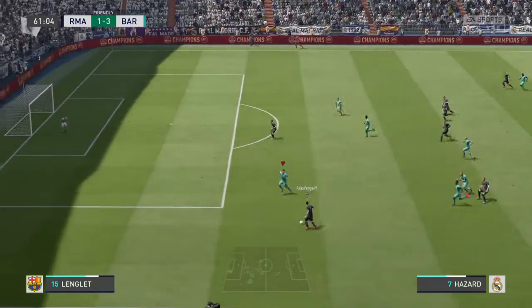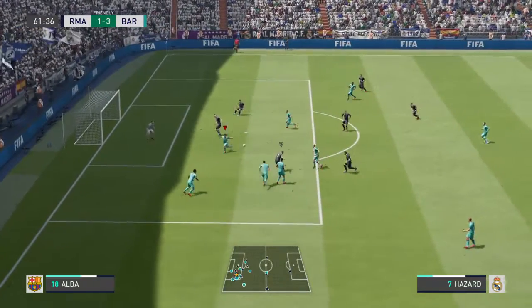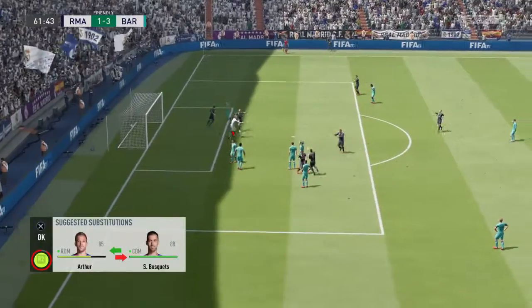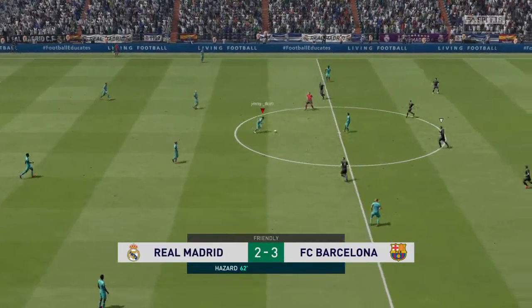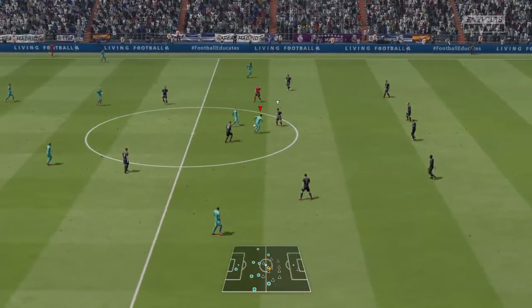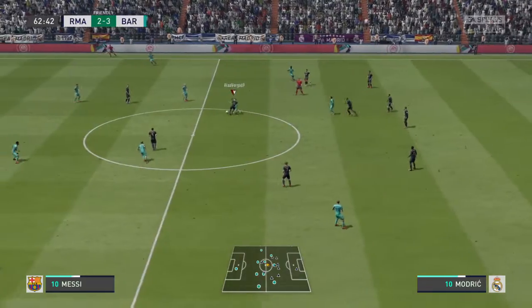Hazard. Hazard! Well, there's a twist of the tail here. They've cut the deficit in half. They're only one behind now. There's still plenty of time to try and find this equaliser. Very good game, 3-2.